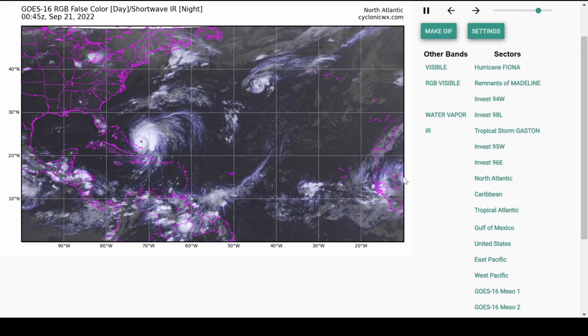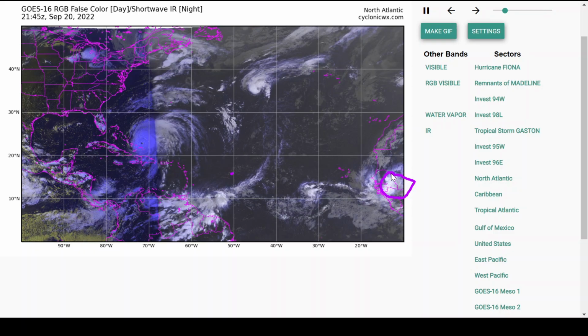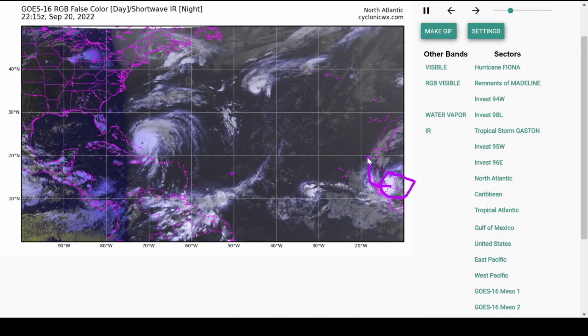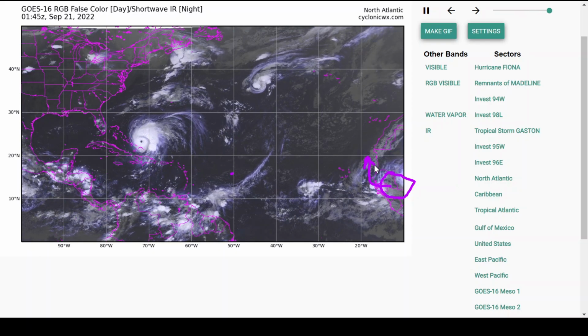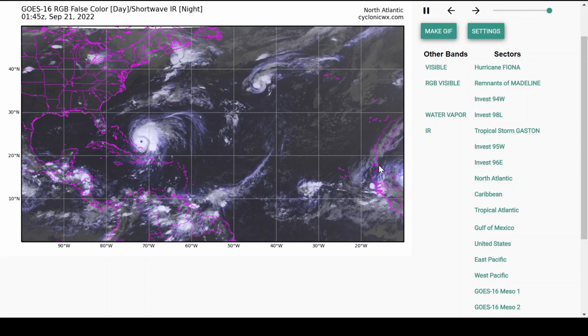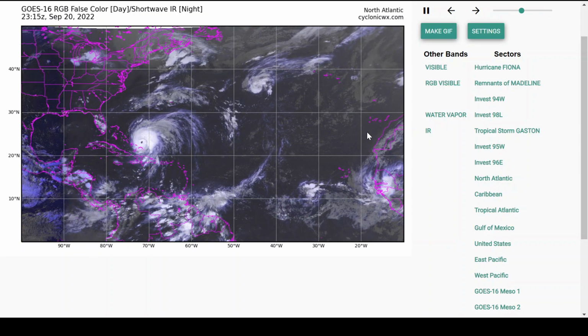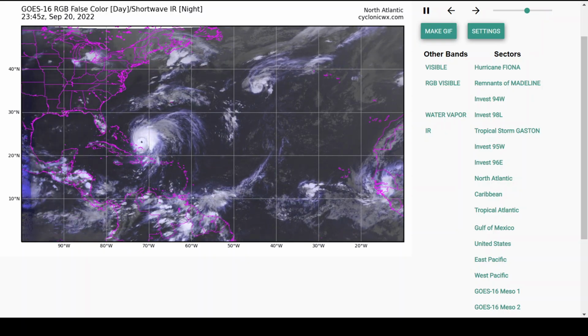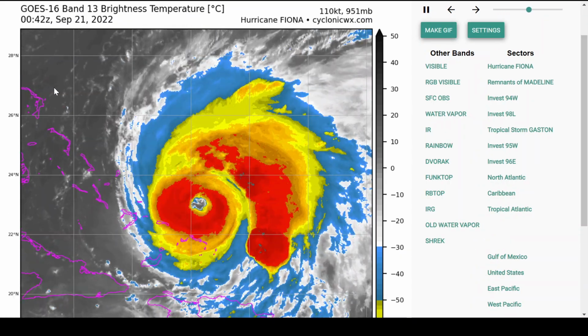And finally, a wave over Africa, which should come onshore, take a kind of weird track to the north, but has the potential to become a short-lived tropical depression or storm. It kind of goes north and eventually decays over cooling SSTs. So let's first take a look at Hurricane Fiona.